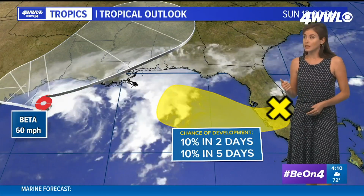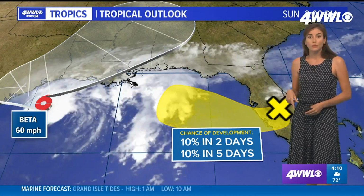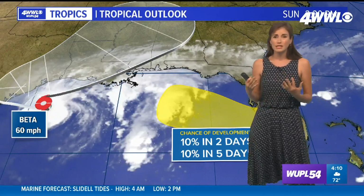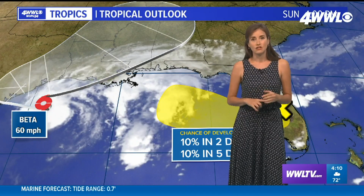We also have way out in the Atlantic tropical depression Wilfred, and we also have Hurricane Teddy, a major hurricane, and we will cover that coming up in our shows tonight. But I just wanted to get you this quick update on what's going on with Beta. Again, for southeast Louisiana, mainly rain that we'll be watching for, and we'll also be looking for the coastal flooding with those breezy conditions through Wednesday.